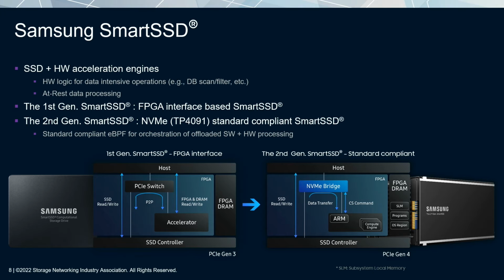Okay. My colleague Yangwook will discuss our performance evaluation and our host stack to enable hardware acceleration inside the device, and he will discuss the benefits also.